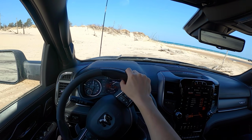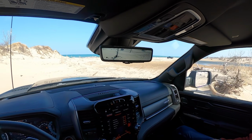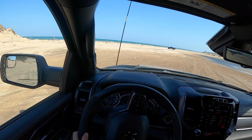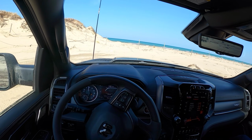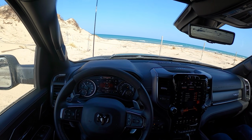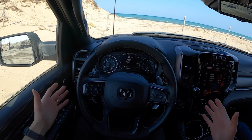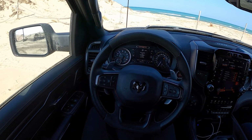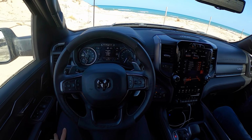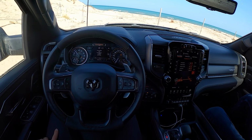All right, well, hopefully that gives you guys an idea of what it's like to drive the Ram TRX at the Silver Lake Sand Dunes. I think as a passenger vehicle goes, this is about as good as it gets. I think it's about as fun as a side-by-side. You could probably save 60 grand and get a side-by-side, but you can't drive that on the street. So, Ram TRX, well done. We'll see how long it lasts. And if you have the means, I would highly recommend one.